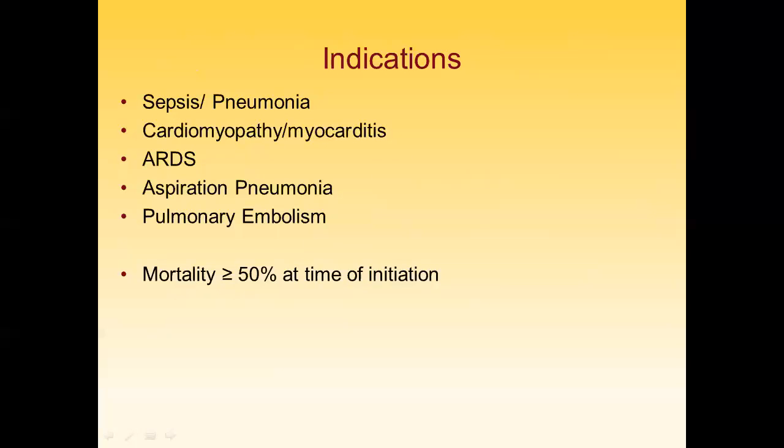So the indications are many. Sepsis, back in the day, used to be a contraindication, but as flows have increased, it seems like it's now been added to the indication list, because now we can support somebody with low SVR. Pneumonia in particular is a classic indication for VV ECMO. Anything that's reversible on the cardiac side is a great indication. So a cardiomyopathy, a myocarditis, a PE that you could remedy, and then aspiration pneumonia is another great one for VV ECMO. People do very well coming off of the VV ECMO as their aspiration pneumonia resolves. And then ARDS is another indication.